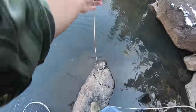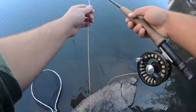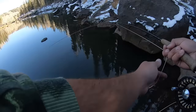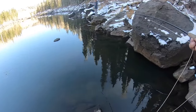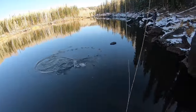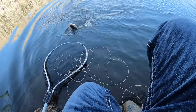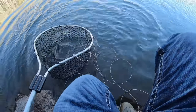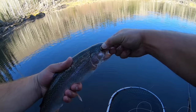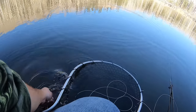Ah, man, this is fun. I was getting a little scared I was going to be outfished by you. There we go. Another one. This one feels nice. This is a good one. Nice. Come on, man. Sweet. Get them right in our net. Here we go. A little bit bigger, on that white balanced leech. Quick catch and release for this guy. Thank you.